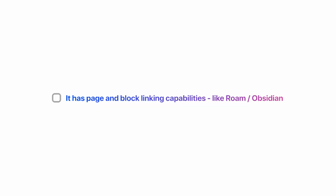All of the changes that you've made within the app will be synced throughout all of your devices once your internet connection is restored. It has page and block linking capabilities like Roam and Obsidian. I haven't tried and used Roam and Obsidian, but I can confirm that within Craft you can create pages within pages, within pages, and so on.